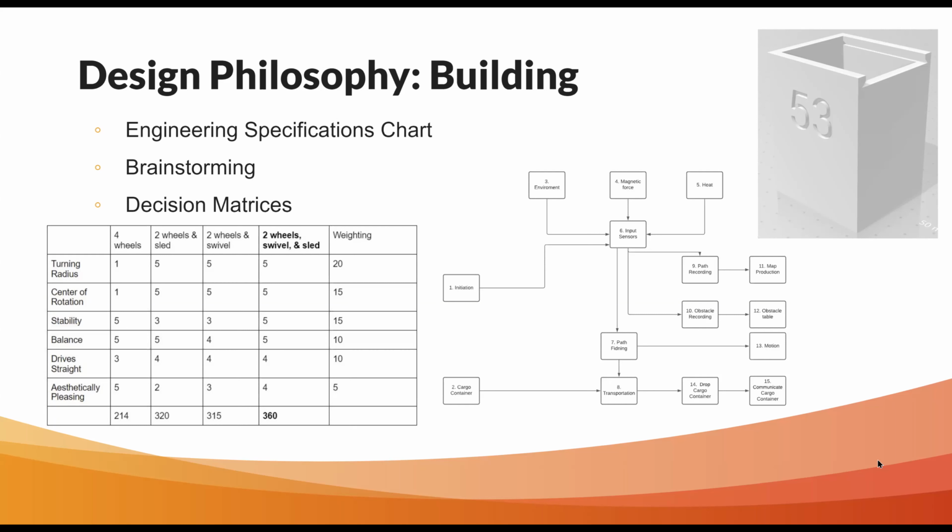We also made a functional block diagram that shows all of the components of the robot and how they act with other aspects of the robot. The team also had to design a container for cargo. Through similar decision-making processes, we came to the decision of making a box with a sliding lid. This option was best at holding its lid in place. Our final design is shown here.